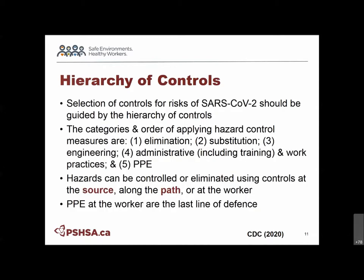Yeah, as hygienists, we've always done that. We're well equipped to do that. The other thing to remember is that you can apply the hierarchy at the source, at the path, and at the worker. So you could isolate the hazard or you could isolate the worker using engineering controls. And obviously PPE is the last line of defense.